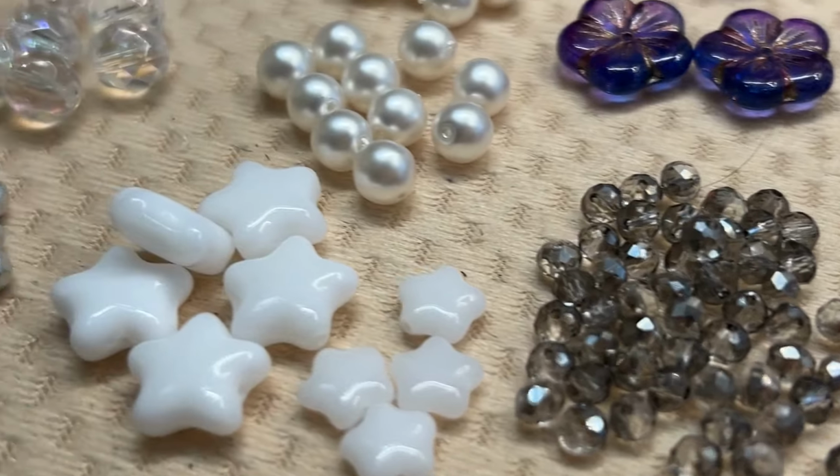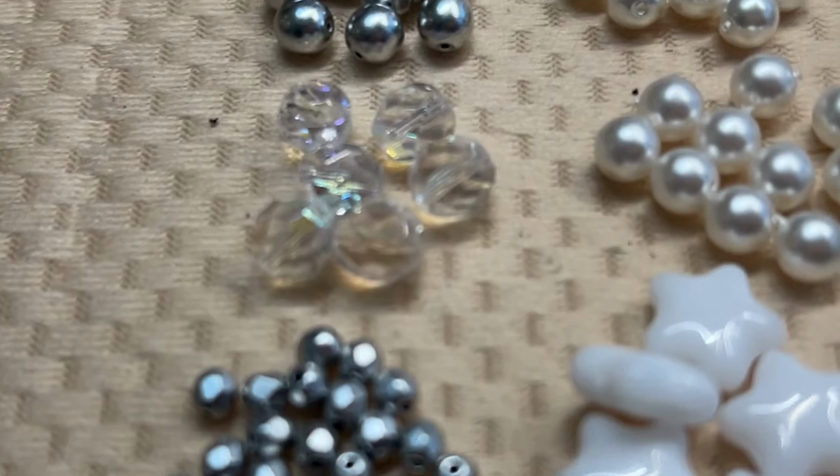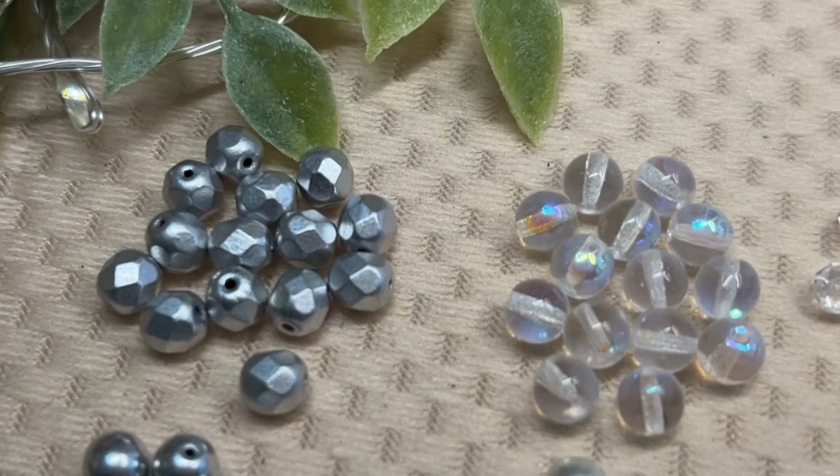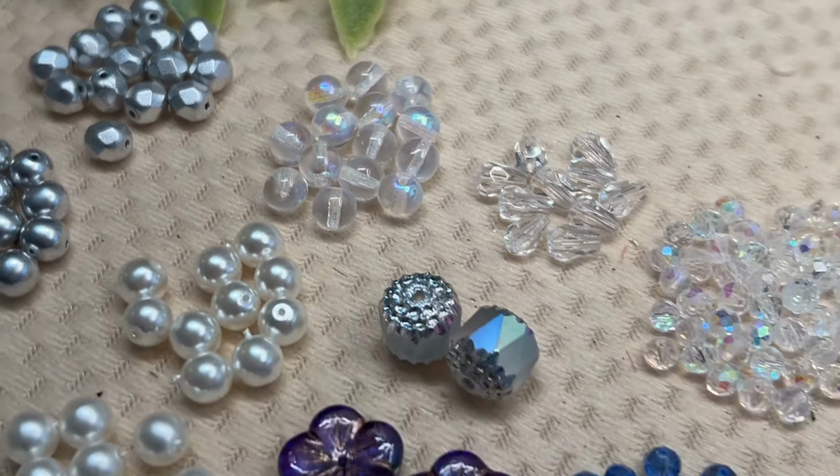As you can see, the beads are wonderful, and I still have so much left over, and this was a pretty big project.